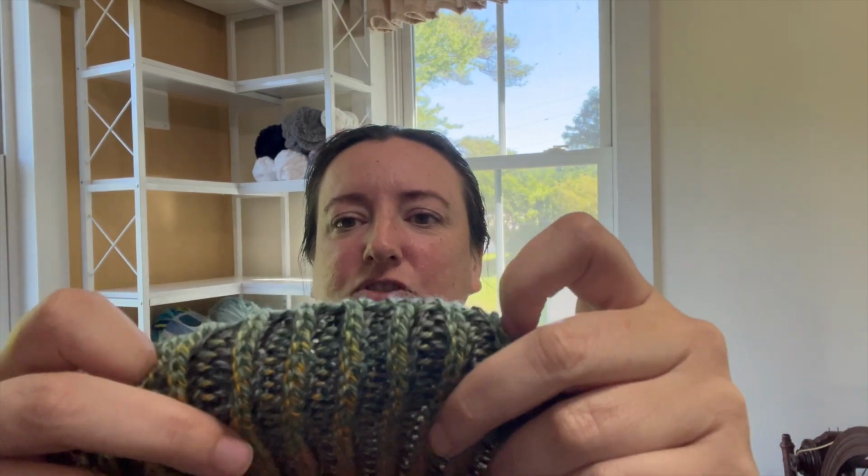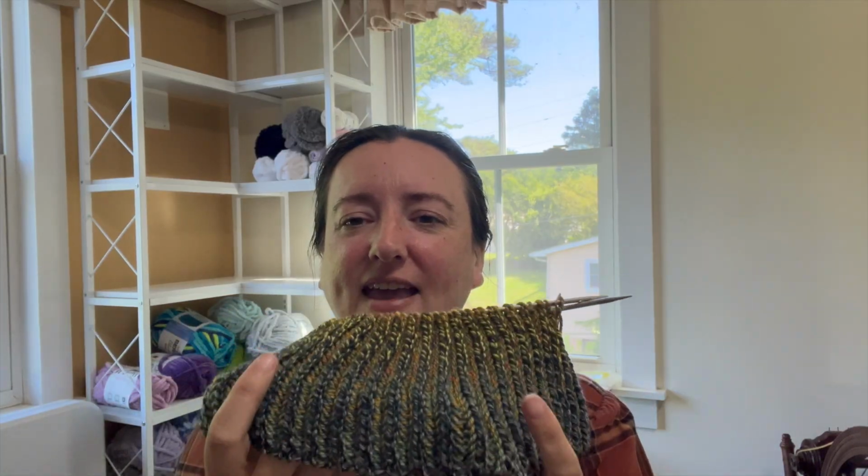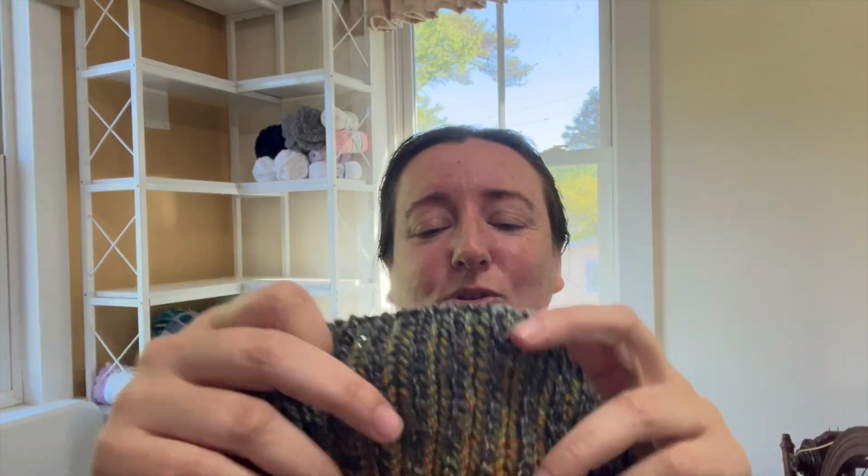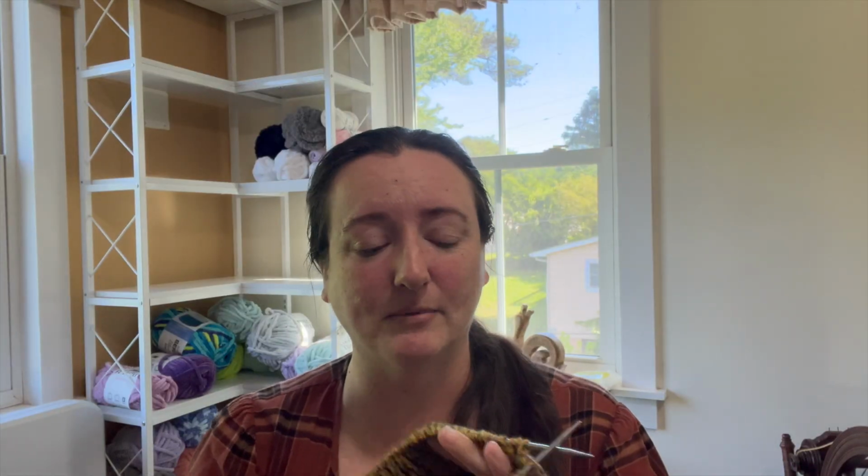I'm so excited. And the fabric, I've always loved the look of brioche, but now, for the first time knitting it myself, just how thick and squishy it is. I don't know if you can see how pretty that is. The camera doesn't do it justice. It is so nice. I'm so excited about this. So we are clipping right along.